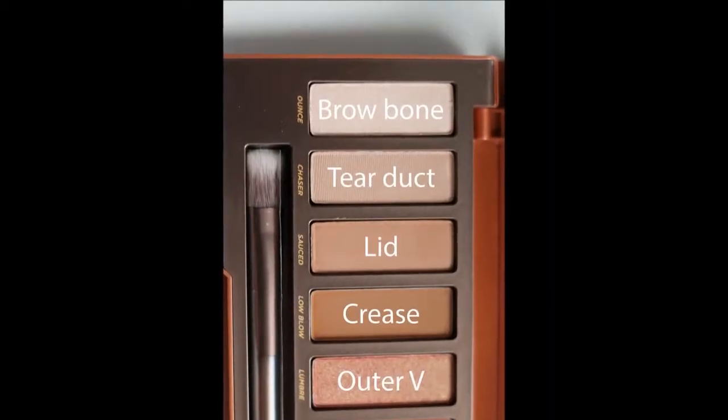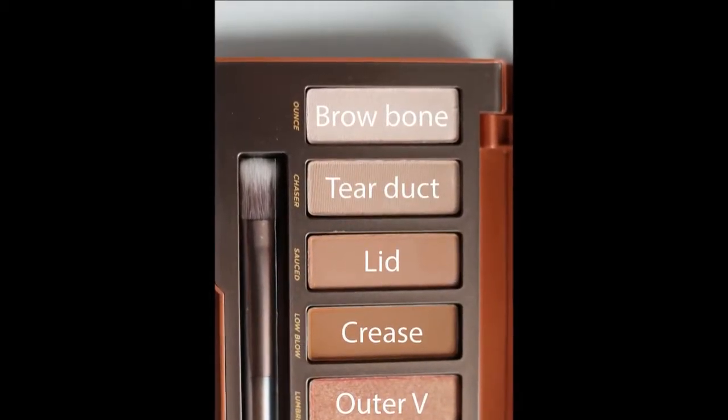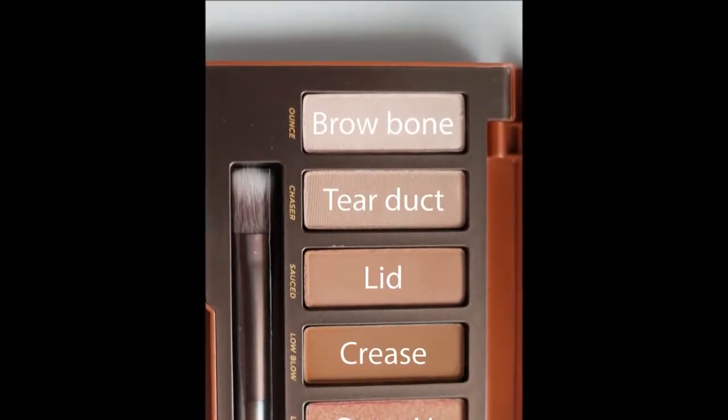Urban Decay Naked Heat Eyeshadow Palette. Product purchased by IMBB.